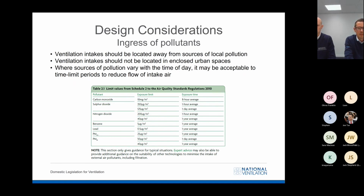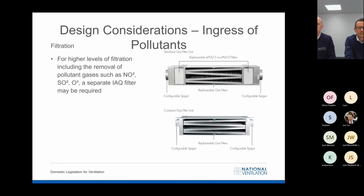It should be noted that mechanical ventilation with heat recovery systems are the only type of system that can minimize ingress of pollutants, as it provides supply air and has filtration options. NOx filtration may need to be considered on city centre developments or where lower level dwellings are next to busy carriageways. Again, only applicable to systems that provide supply air rather than background ventilation.